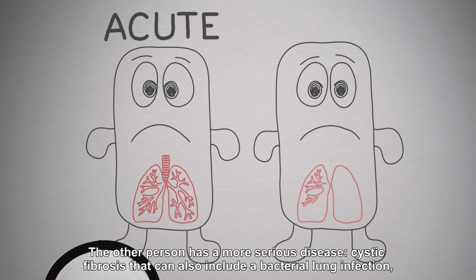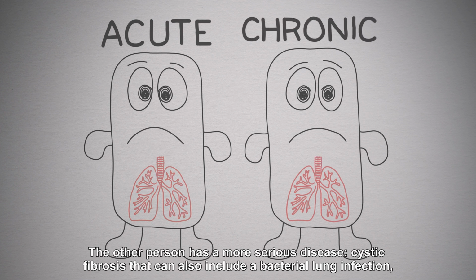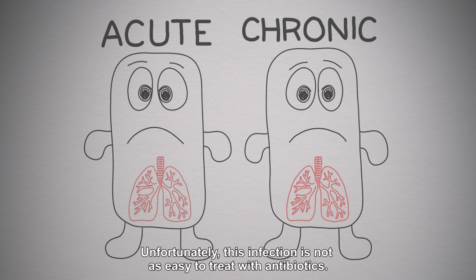The other person has a more serious disease, cystic fibrosis, that can also include a bacterial lung infection, which is chronic, not acute. Unfortunately, this infection is not as easy to treat with antibiotics.